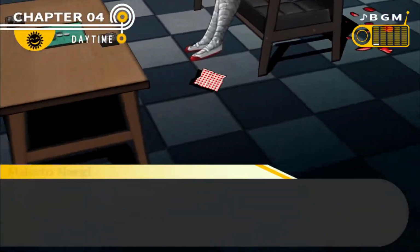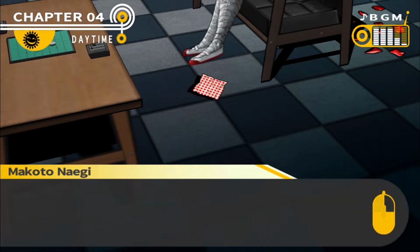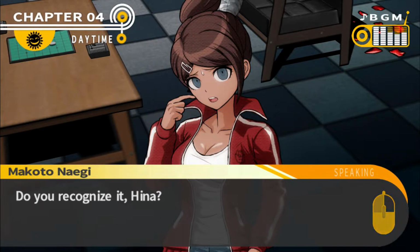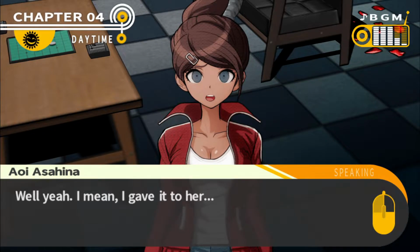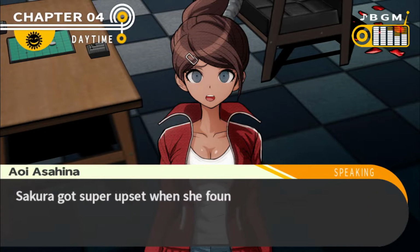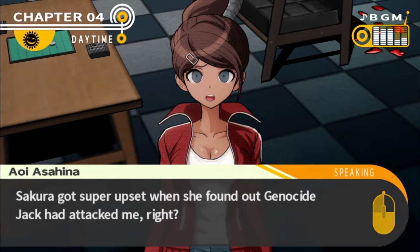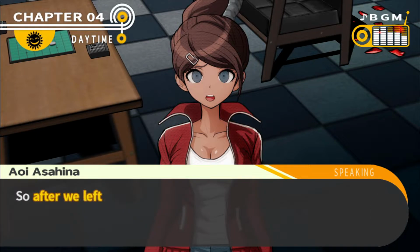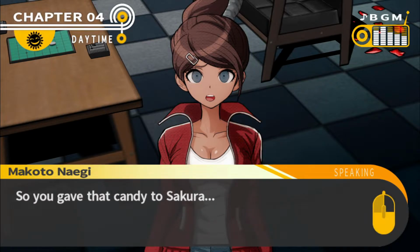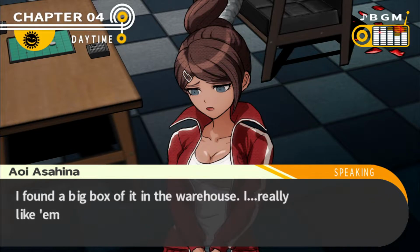Now what's this? Some kind of wrapper. Huh? Do you recognize it, Hina? Well, yeah. I mean, I gave it to her. That's a candy wrapper. Sakura got super upset when she found Genocide attacked me, right? So after we left the nurse's office, I gave it to her. I thought it might help her calm down a little. So you gave that candy to Sakura. I found a big box in the warehouse.